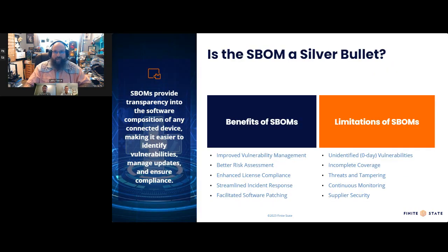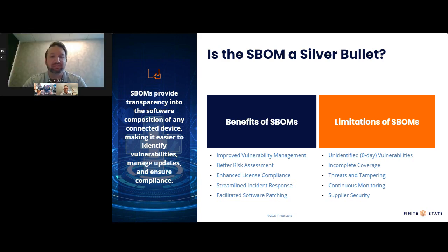All right, Adrian, I think we've got a tag team on this one. But is the software bill of materials the silver bullet to all of our security problems? It helps. Yes, it definitely helps. No, it's not a silver bullet, unfortunately. I wish there were.